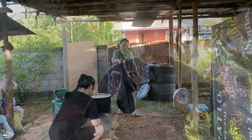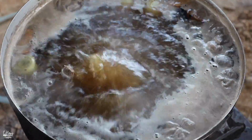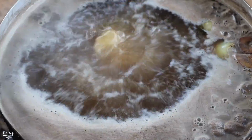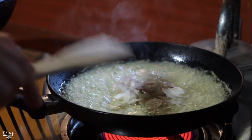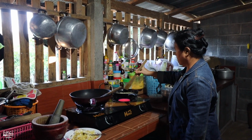Let's go. So for today's breakfast, my mom and I decided to make a buffalo style noodle soup for the family. So this is the buffalo broth that we've been boiling for the past hour. And while the broth is cooking, my auntie is making a fried shallot and chili oil crisp to go along over the noodle soup.